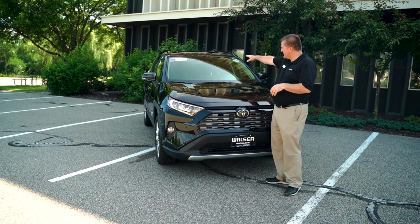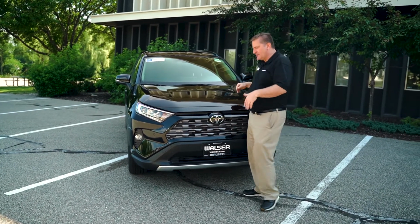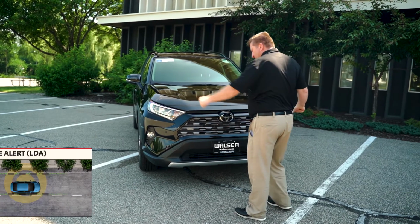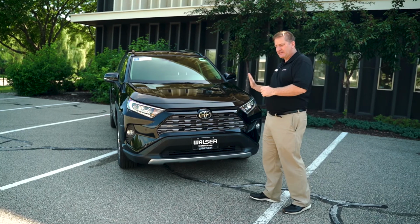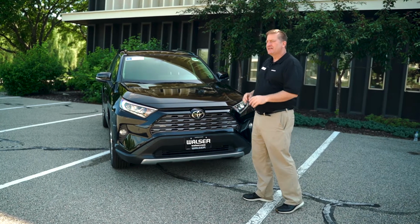And then there's a camera behind the rear view mirror here, and that's gonna read the lines in the side and center of the road. And if you accidentally sway over one of those, the car will beep at you and flash at you and give you a little delicate push back into the center of the road. Now that's Toyota Safety Sense.